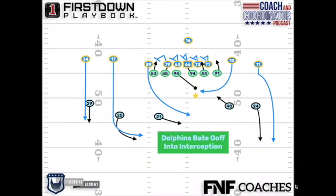This next play is from the Dolphins-Rams game, and the Dolphins do a great job here against an empty set in baiting Jared Goff into an interception. Yeah, Keith, the Dolphins did a tremendous job creating turnovers in the first half of this game, 4 turnovers. And the Rams had big numbers on offense, but lost the football game. And this was just one that we pulled out and looked at.